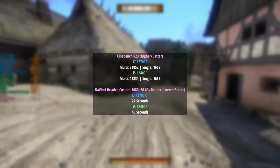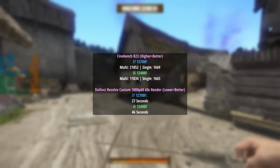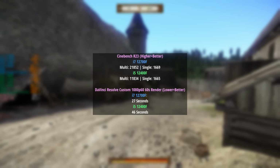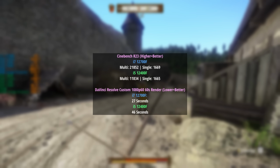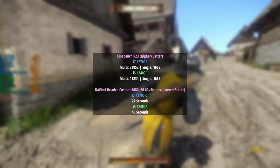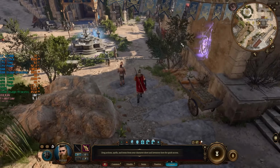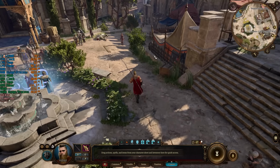Don't get me wrong, the i5 was fine, but if we throw up this little chart here between the i5 and the i7, we can see that the i7 outpaces the i5 in the Cinebench R23 result, and then when this translates to real world performance, we can see that it is a lot faster in the DaVinci Resolve render test as well. So I think for £150, it's a pretty solid deal. Plus, I didn't have to upgrade my motherboard, swap out my RAM.